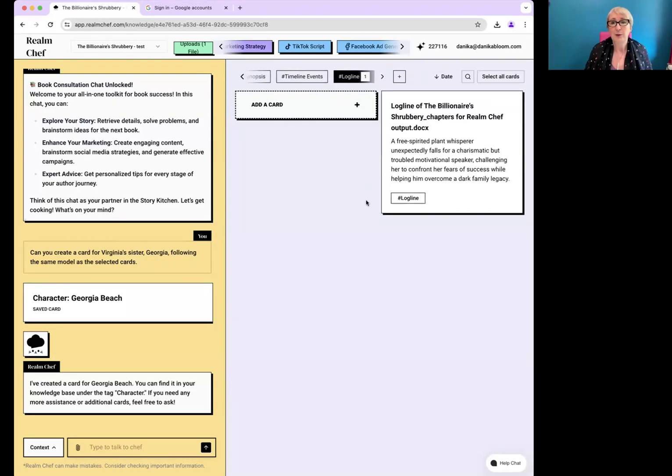Logline: a free-spirited plant whisperer unexpectedly falls for a charismatic but troubled motivational speaker, challenging her to confront her fears of success while helping him overcome a dark family legacy. It's bang on. That's awesome. Anyone who's read The Billionaire Shrubbery, I know a few of you have here, can you say in the chat, does that resonate with you as a log line for this story? Oh, my editor even said yes. There you go. That is the highest of praise. It doesn't have the humor of the story, but that is the story. Natasha says it is perfect. Honestly, even if I spent a day, I would never be able to write and think of that. Okay.